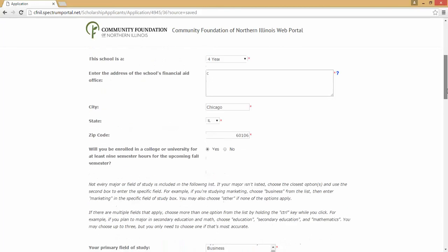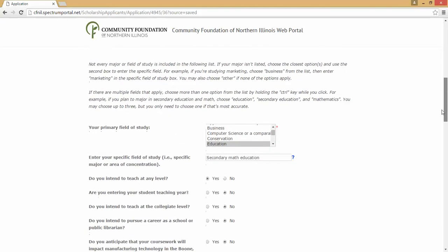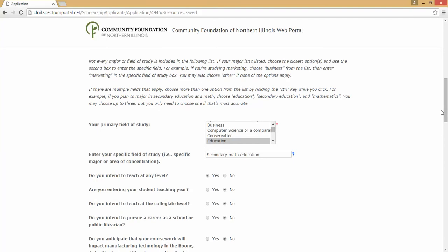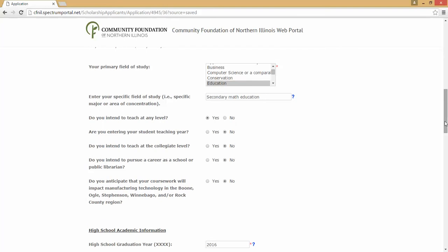So these are all, we ask for information regarding your academic status, where you're going, things like that. The tricky part here is your primary field of study. There's no way to list every single major. So under primary field of study, those are things you should think of as your overarching school.